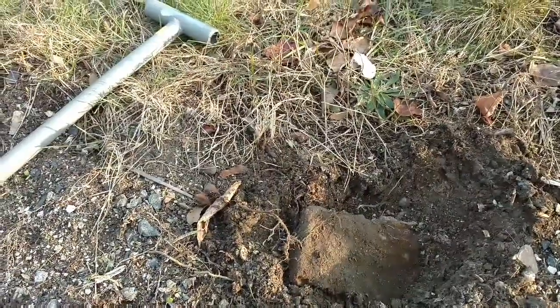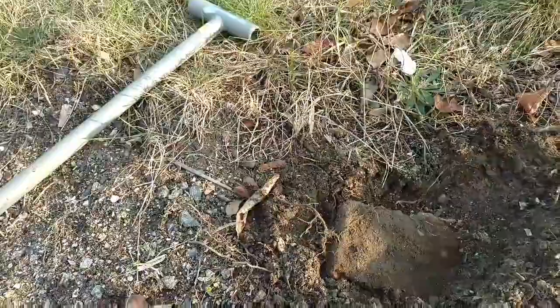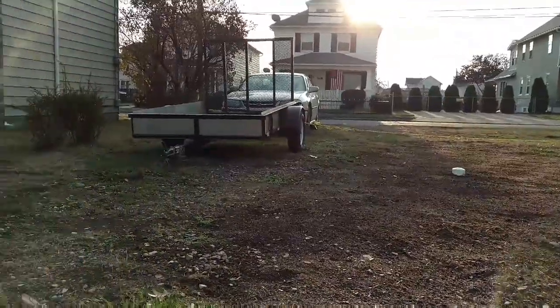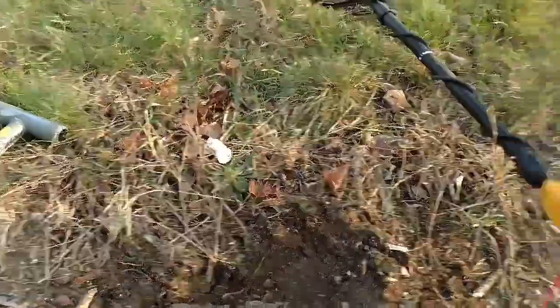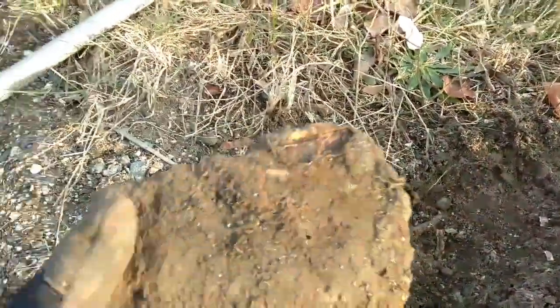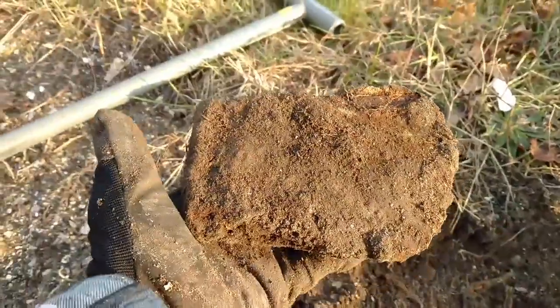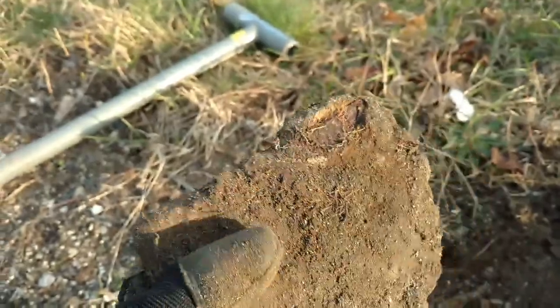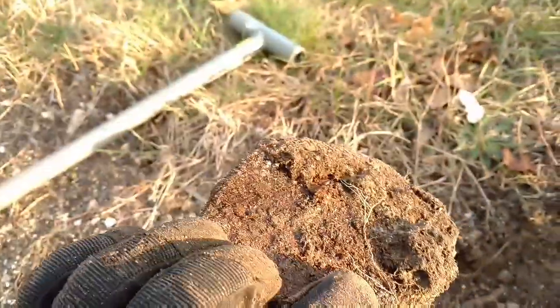It's Monday the 13th of November. Back out at that house where I found that silver ring and that gold ring last week. I'm right here by where they tore the house down, and just picked up a pretty cool relic. Look at the size of that sucker. Big old axe head. Let's see if I can get that cleaned up, but it's pretty neat.